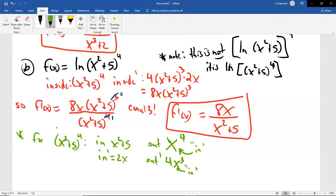So its derivative, let me just call it y prime, if I call that y. The derivative of the inside times the derivative of the outside. So that's 2x times the 4x cubed, but it's not really 4x cubed. It's that parentheses x squared plus 5 cubed. Which is really 8x times x squared plus 5 to the third. So that says what we got above, whether we do it a short way or a long way.